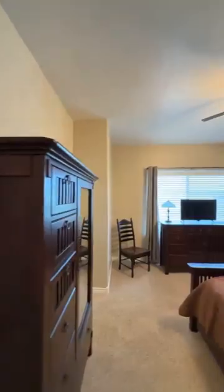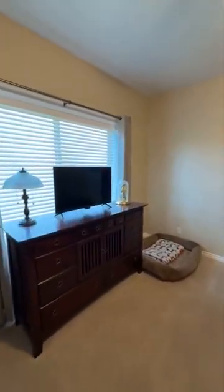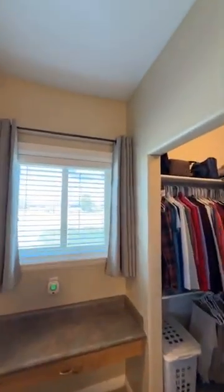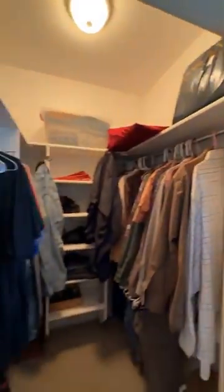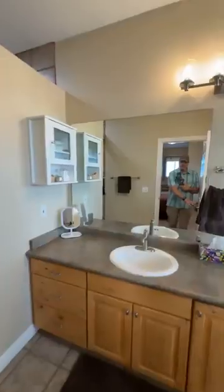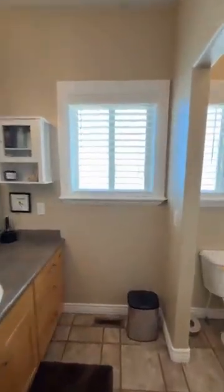Once again, great big bedroom, plenty of room for a king size bed and end tables. So that gives you lots of room, dressers. Let's check out a little bench right there. Good view out the window, but you've got 2 walk-in closets. So you've got plenty of storage in here. Let's go check out the restroom, bathroom number 1. So you've got 2 sinks. That's really nice. Helps to get ready fast because you can double up. So who wouldn't love that?